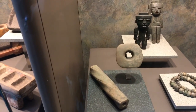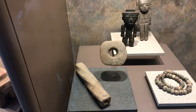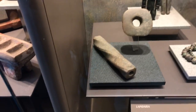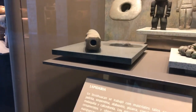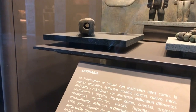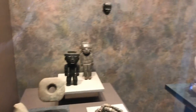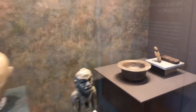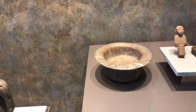Interesting, almost perfect circular hole in this piece of jade. Another interesting artifact. Seems to have been drilled out. These people had no form of metal technology whatsoever. So it could be that some of these artifacts are actually recycled from older, more advanced cultures.